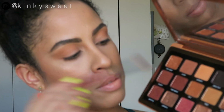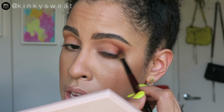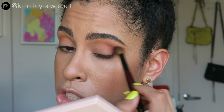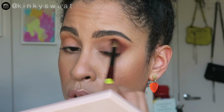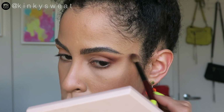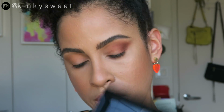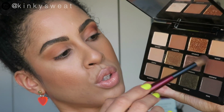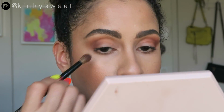Now with Magma, 1, 2, 3. Go in on this outer V. I don't think I've applied Magma on Beach before. 2 taps more. I like this very smoky. Pulling it more through the crease. Just being very careful here because this gets smoky very fast. Wiping brush off, but now let's go in with Aesthetic. 1, 2, 3. Whip that around now. 1, 2, 3 again. This I feel just has more punch.